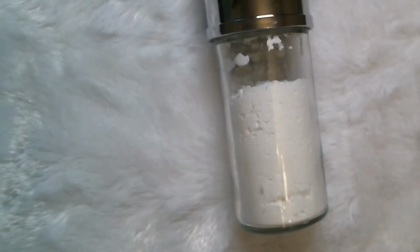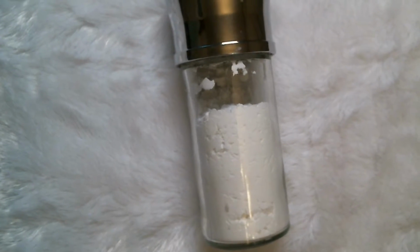My only Don't Buy It is more like, don't buy the gimmick of the idea of this. This was a hack we did. We will link the video down below and up in the cards for you guys. And this was a hack where you take cornstarch, baking soda, and essential oils to make your own dry shampoo. Now, I love my aerosol dry shampoos. Can't get enough of those.